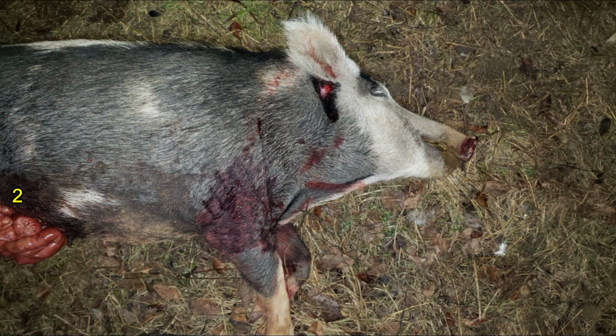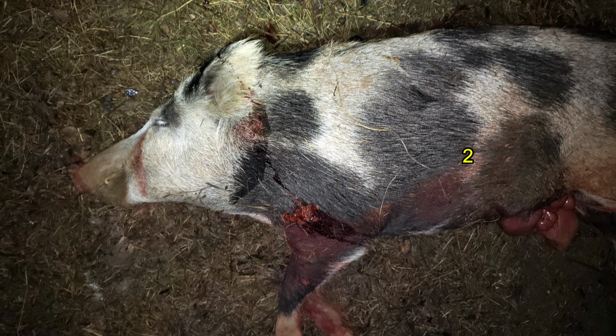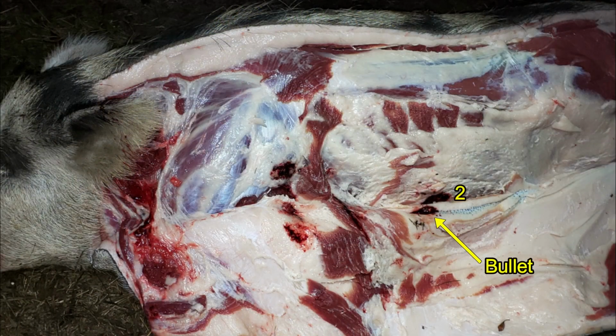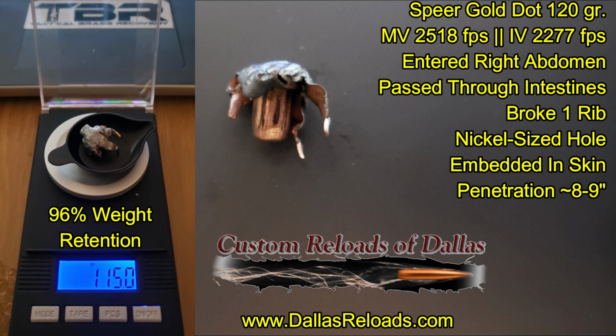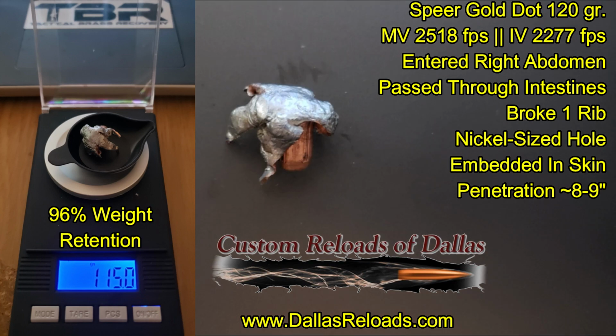Shot number 2 was slightly quartered away, entering low on the abdomen, crossing diagonally to the other side where it embedded itself slightly forward and underneath the skin. Here I peel back the skin, you can see the bullet embedded in the skin where the arrow is. And notice there's very little blood around this wound. This bullet also impacted at about 2,277 feet per second, expanded nicely, passing through the body, penetrating 8 to 9 inches before embedding underneath the skin. And look at the weight retention, right at 96% or 115 out of 120 grains.